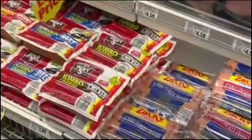Well, what's the name of this? Sodium nitrite or sodium nitrate. It's listed right on the label, Bobby. So we can look at lunch meat and we can tell if it's on there or not. Yeah. So they're eating cancer because it makes the meat look pretty.